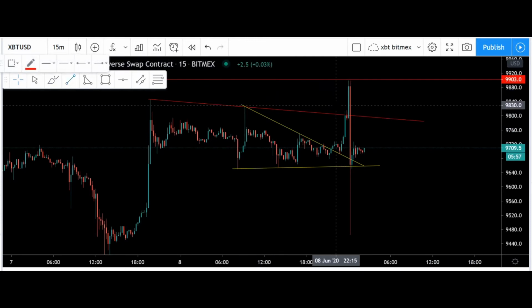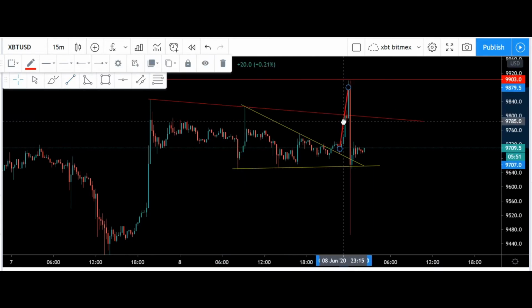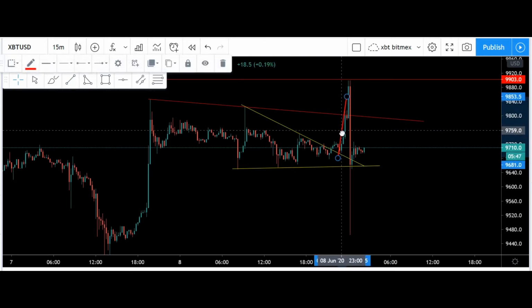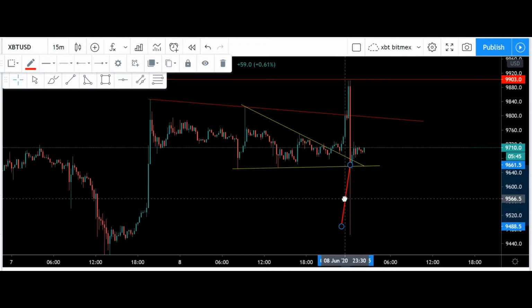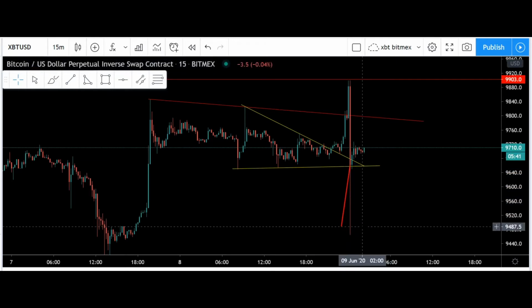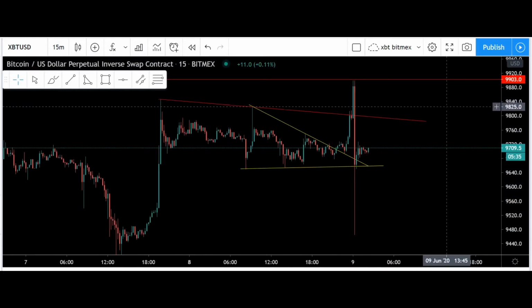So an interesting thing about this triangle is no matter what way you look at it, the measured move played out both directions. First, from our breakout point, we got more than a measured move there. And if you go as in a descending triangle from where we would have broken out from, we had a very similar size move to the opposite direction. So it's interesting it played both directions there.